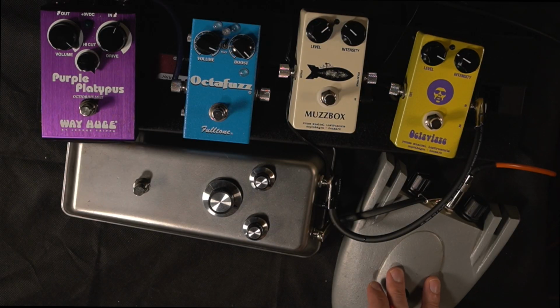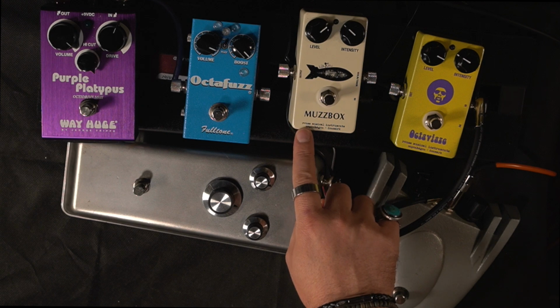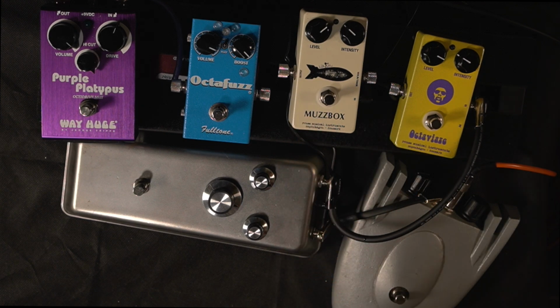This was my first one. It's not in my pedal board because it's too big. This MuzzBox from Russ Effects, Russ Musical Instrument and Russ Electronics. I never know what the name of the brand is, but the pedal says Russ Musical Instruments, but his Instagram name is Russ Effects. It makes incredible pedals.